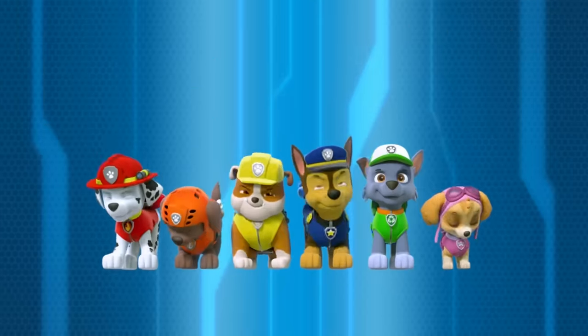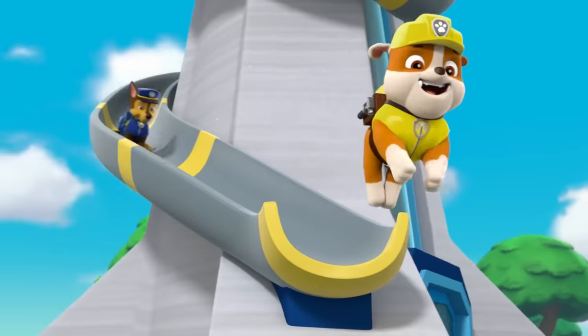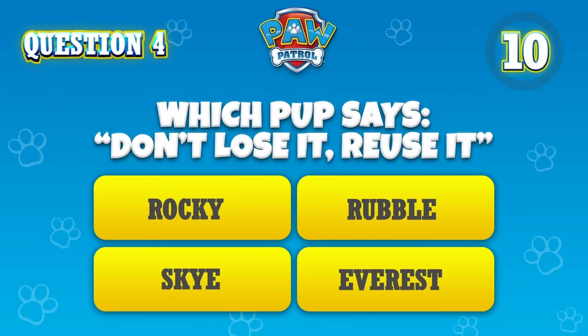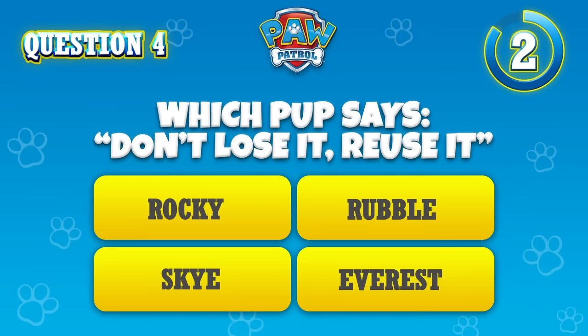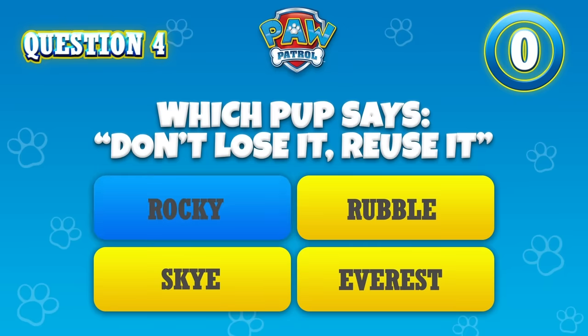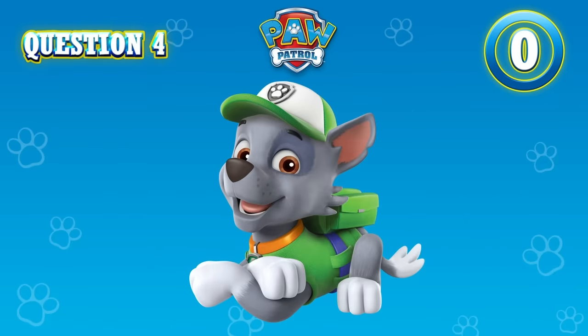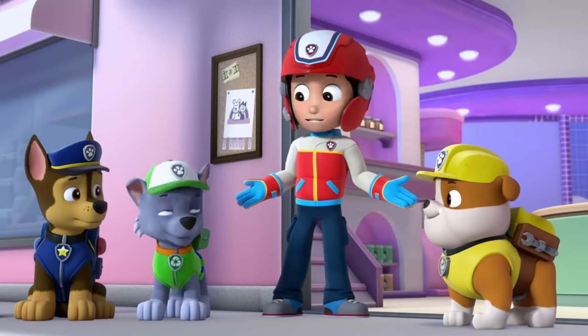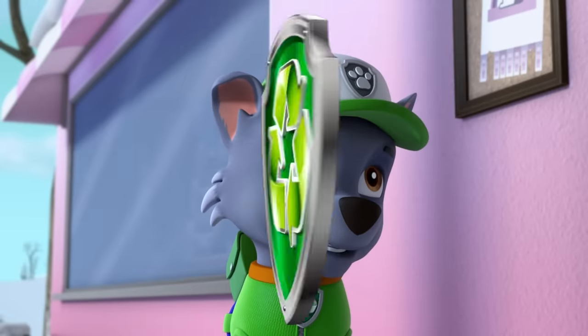It's time for PAW Patrol Trivia. How well do you know the pups and the world of Adventure Bay? Let's find out. Which pup says, don't lose it, reuse it? Rocky, Rubble, Sky, or Everest? It's Rocky. Don't lose it, reuse it is said by Rocky. Rocky, do you have any wheels in your recycling truck? Don't lose it, reuse it.